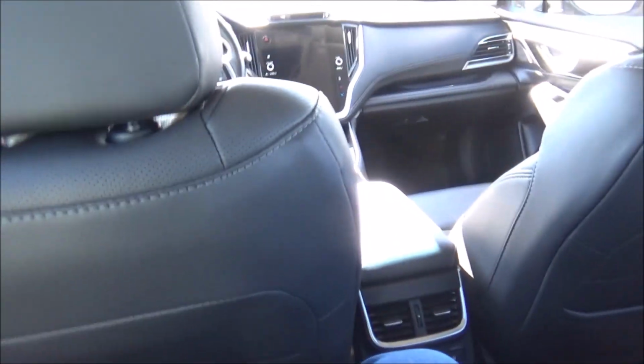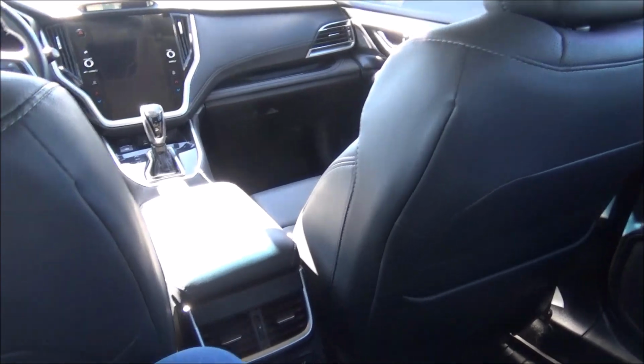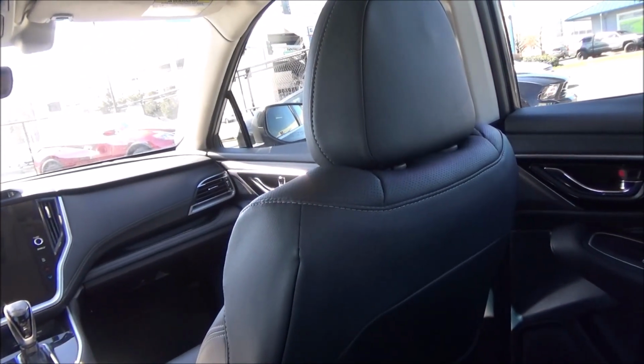And space back here, I'm about 6'1" with the driver's seat adjusted roughly for myself. And space back here is pretty good, even though it's a sedan and not a crossover. I still have about an inch or so of headroom, which is nice. Legroom and footroom is pretty decent. It's definitely a comfortable place to be in. What you expect from a mid-size sedan in this class.